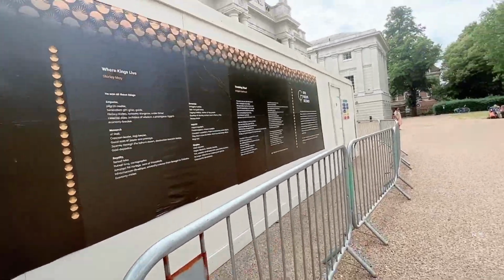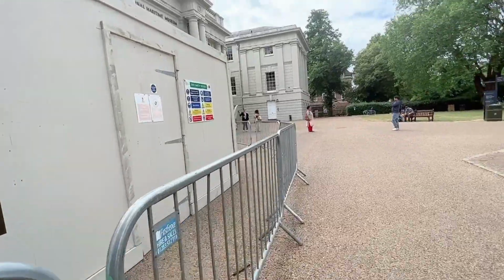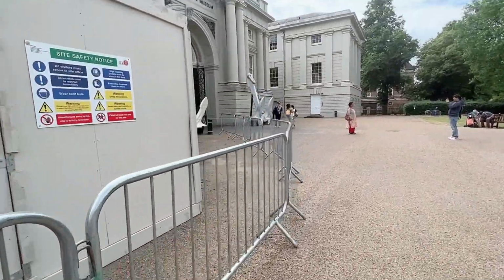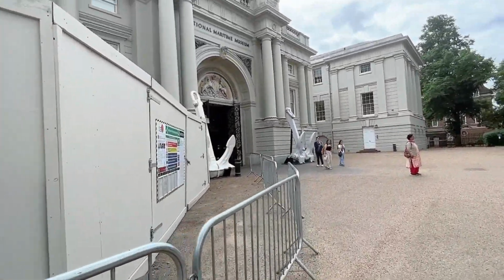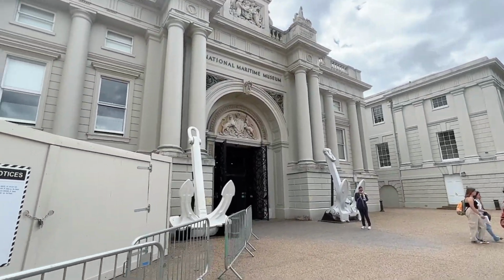Going inside the museum. This is the museum.